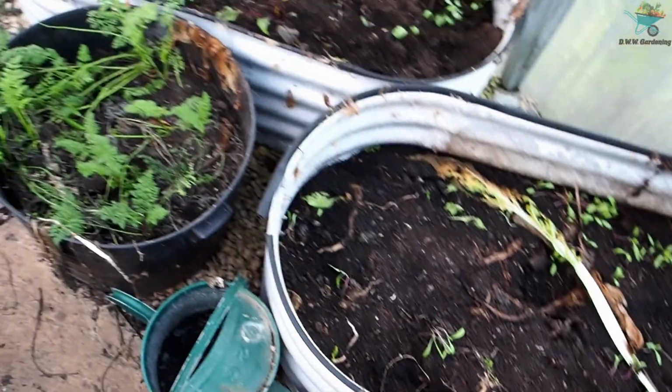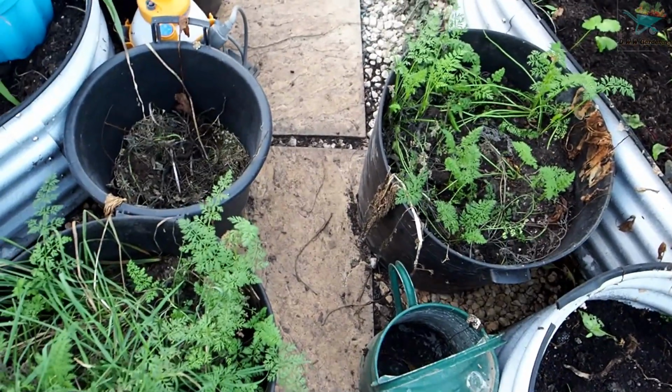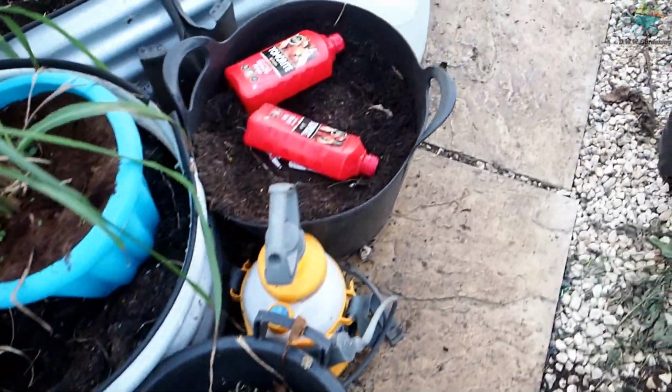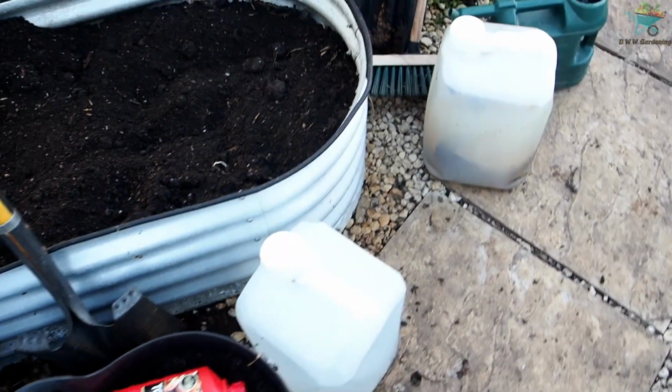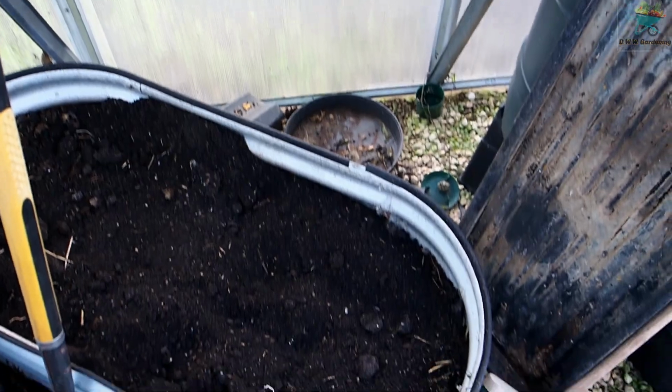These beds are mostly empty, so we can plant some things in these beds once you get some more seeds in this planting season. We have got a few carrots to plant in here, so in one of the beds we'll just put in some carrots, and when we take the other carrots out and just use the soil from those buckets, this is one of the beds that we're going to use.